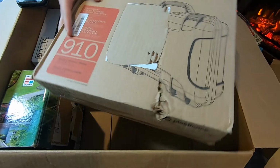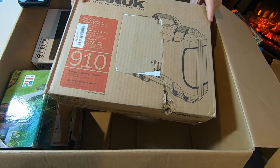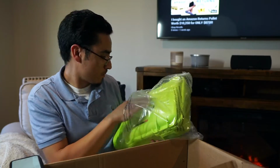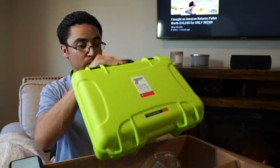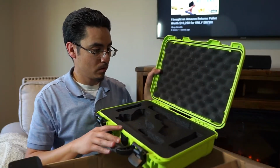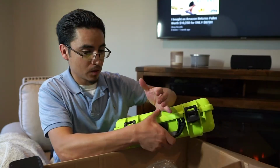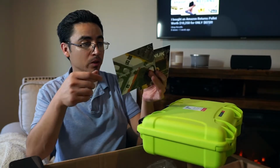Alright, so here's a good item. This is a Nanook 910. This seems to be a gun case, and it comes in a neon green color. This is a Glock pistol case. So it seems to be in brand new condition. And this is for a dual Glock setup. So we'll take a look to see how much this is worth. And it comes with the original manuals.